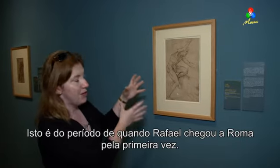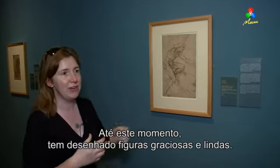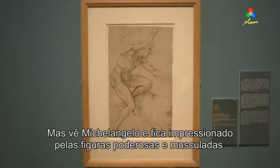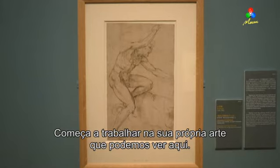So this is from the period when Raphael first comes to Rome, and until this point he's been drawing these very graceful, beautiful, ethereal figures. Now he sees Michelangelo, and he's really impressed by this powerful, muscular figure. And so he begins to work it into his own art, which we can see here.